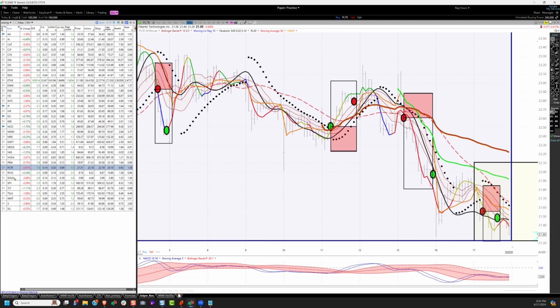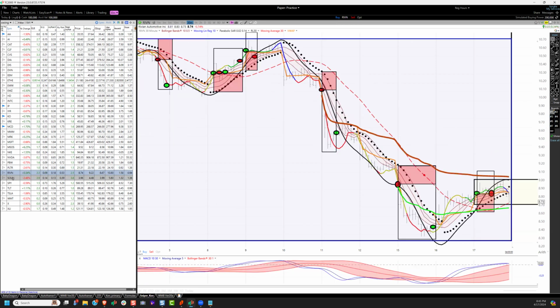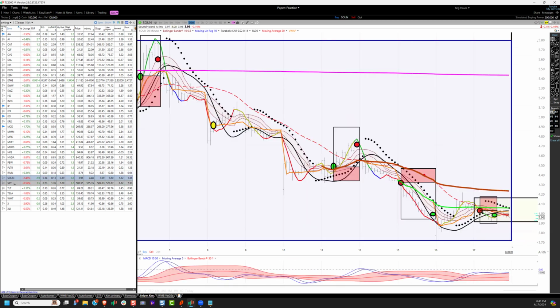Rivian is next. Rivian caught a 2 continuation scratch. SOUN was a 1, 2, 3 short for a scratch.